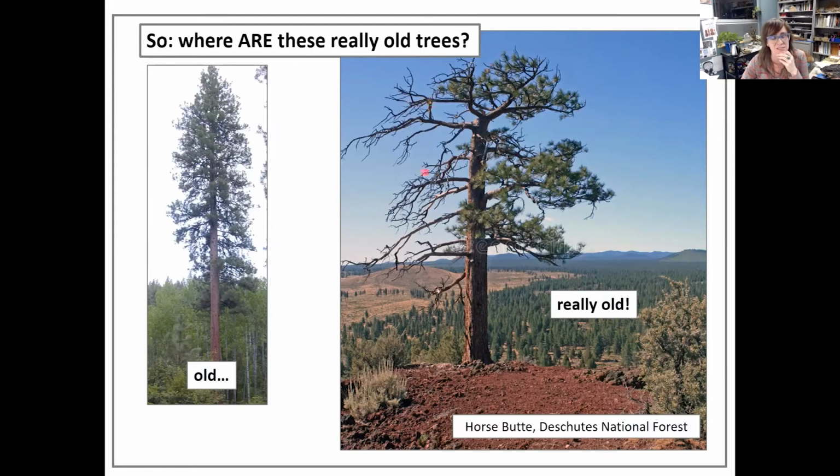It's staying short, and it's okay. It's hanging on. It's experiencing a lot of dieback on one side, it looks like. But this is a really old tree. This gnarled branch, flat top, not a cone shape, is what you look for when you look for those trees.